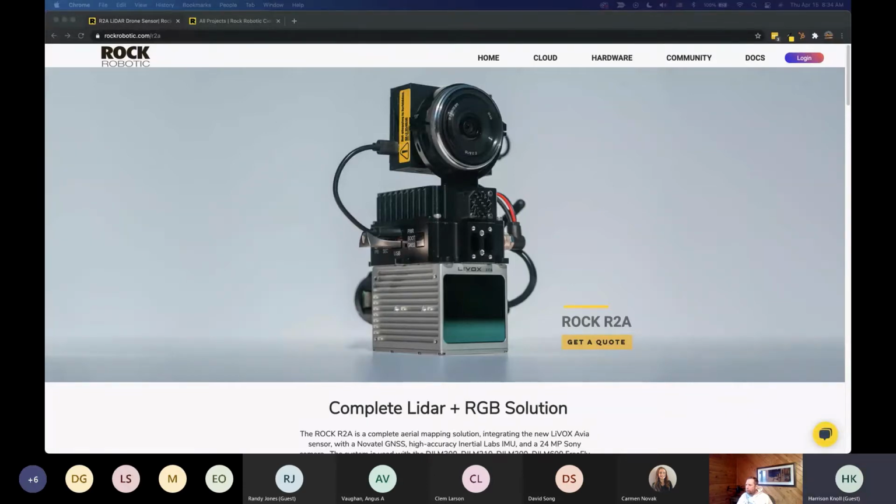It's just another data source. Maybe jumping into more generics here: what is LiDAR versus photogrammetry? I use photogrammetry all the time, and I use LiDAR all the time. When would you use one over the other?